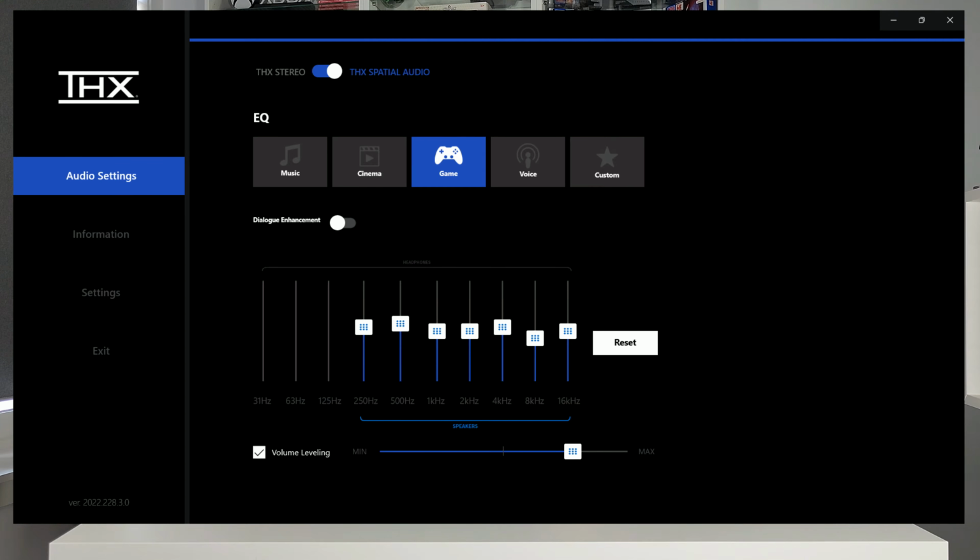Well, some of you may argue, who even cares about the speakers on a laptop? Well, I do. And there are many people who don't like plugging their ears with unnecessary headphones. The sound control on the THX app that comes with this laptop is very basic and limited as well. But again, if you don't care about the overall sound experience that much, then maybe you can just skip this entire section of the video.